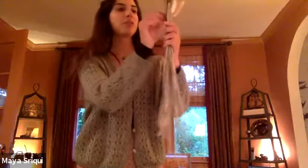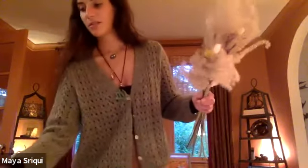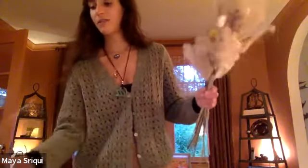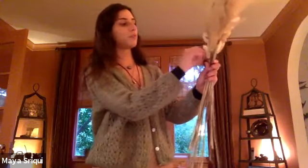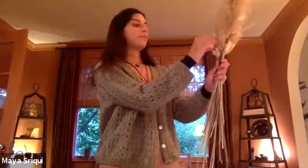So now I've bound the entire bouquet together. I'm now going to adjust where I see fit. And again, like I said, I always like to have them trailing up. So that's like a little explosion of the bouquet.